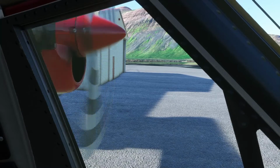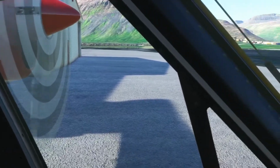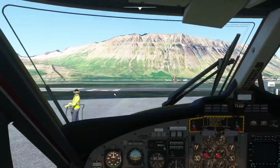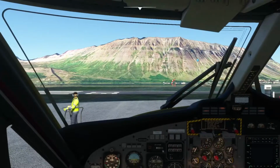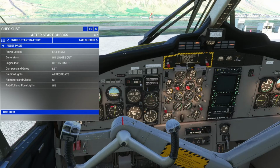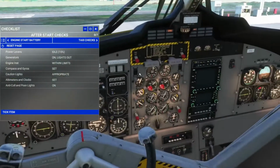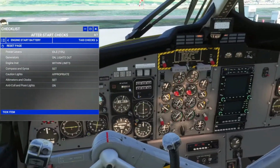And we can go fuel on. And let that prop up a bit here. I know from the video it seems choppy, but I'm still at 60 frames. Okay. There's our engine start, so we'll go after start here. Start checks. Power's idle. Generator's on. Instruments within limits, they appear okay. Compass and gyros, we'll set those now.